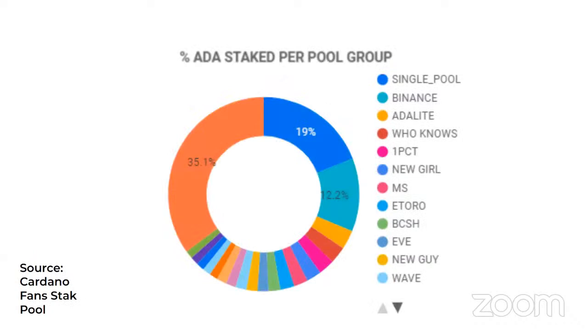Here's the same distribution for Cardano. Cardano, have to say, they're pretty decentralized, so kudos to them. Single pools, the blue is just people that own one pool. Then the biggest entity is Binance, holding about 12% of nodes, and it goes down from there. This 35.1% is just much smaller node holders.